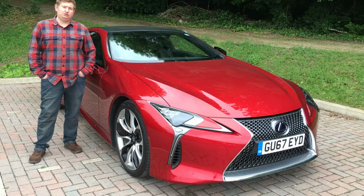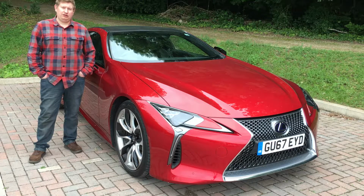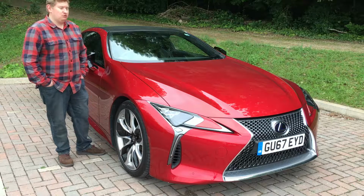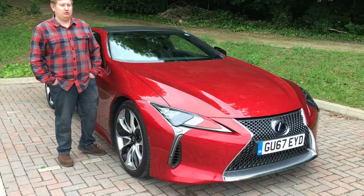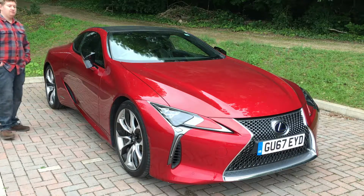Cars you'll see in 2018, the Lexus LC 500. This design by Lexus was very close to the original concept car, and Lexus said, we're going to build that. Other manufacturers said, you can't build that. There are way too many intricate lines in the metalwork to be able to do this on a production car, and Lexus said, well, we're going to do it anyway. Thanks very much, Lexus, because you've made one of the best looking cars I've seen in a long time.